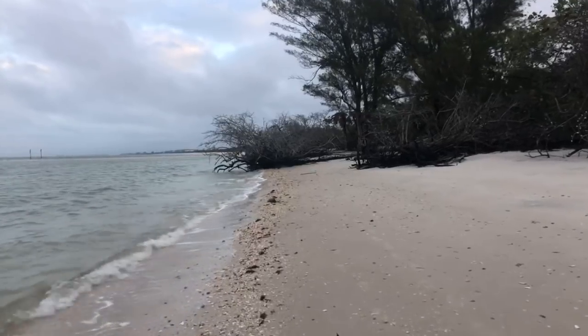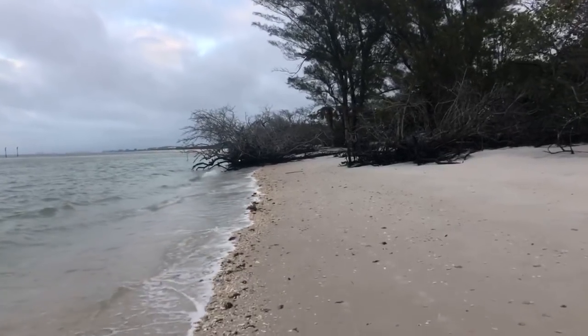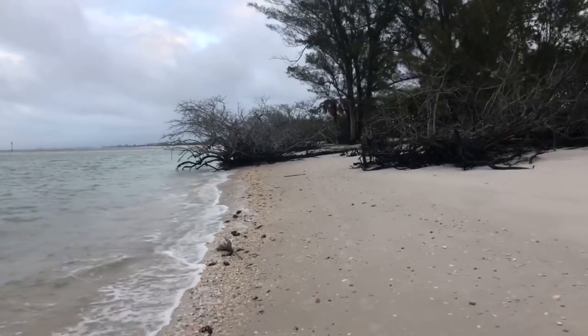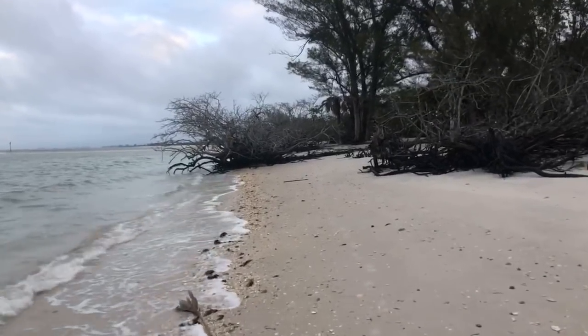I do want to get up to the north end of the park here and check for some shells real quick. I'm not looking forward to that wind, especially now that my legs are wet.